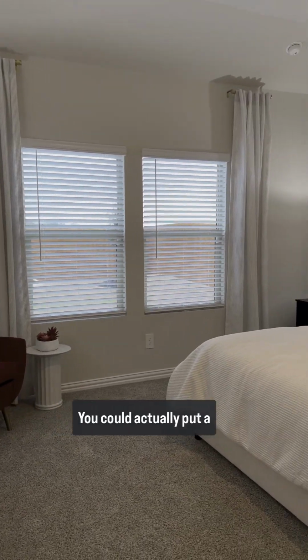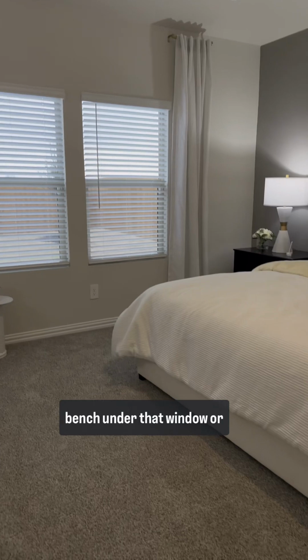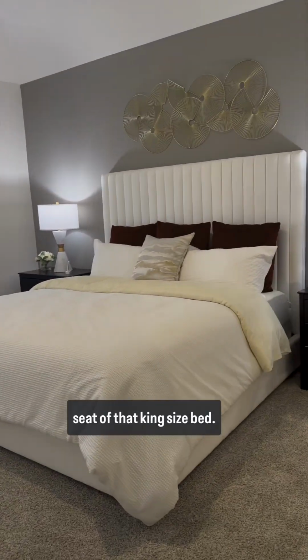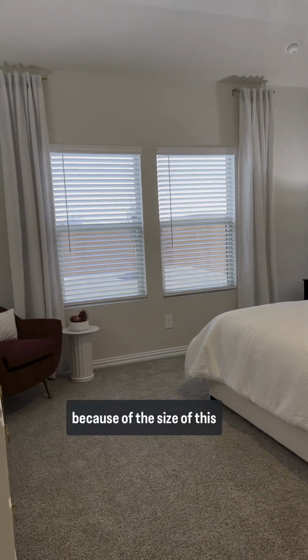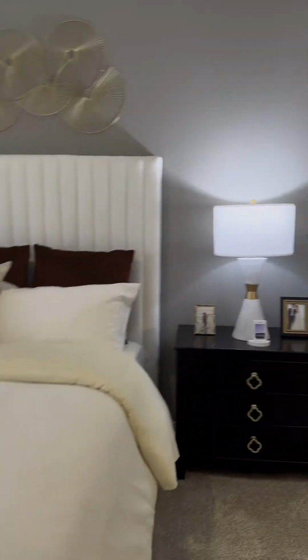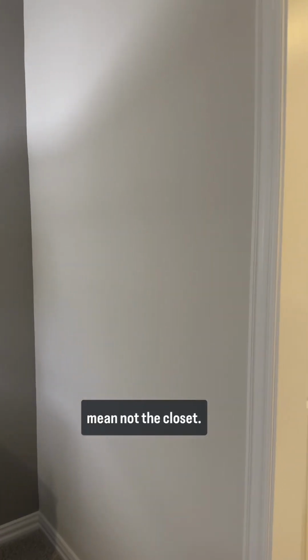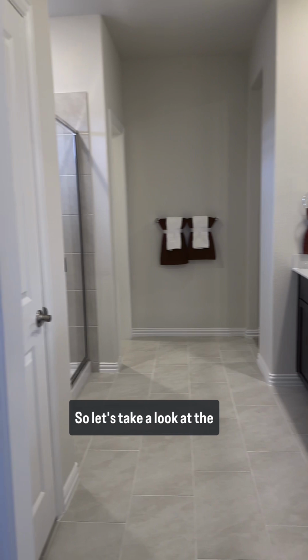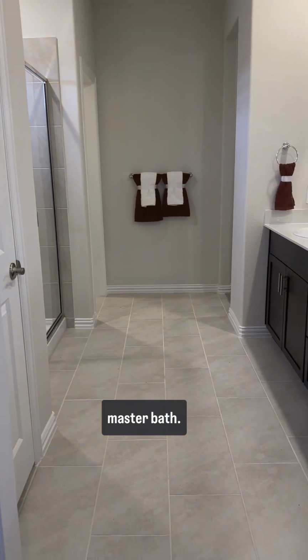You could actually put a bench under that window, or you can put a bench at the seat of that king size bed. So you got a lot of options because of the size of this specific master bedroom. So let's take a look at the closet. I mean, not the closet. Wow, guys, I'm just tongue-tied today, but you get it. So let's take a look at the master bath.